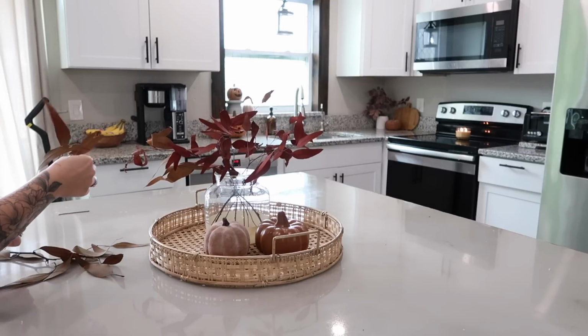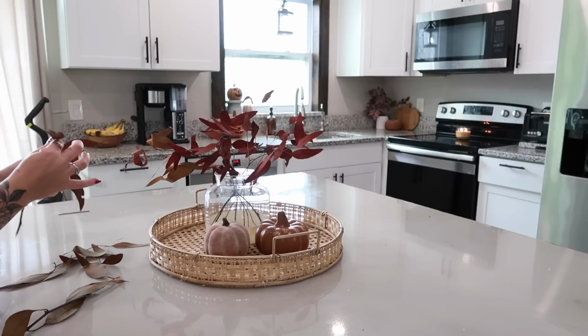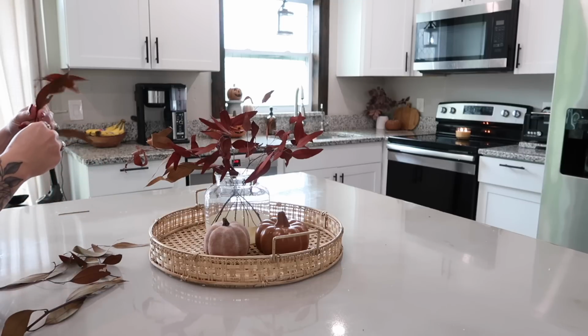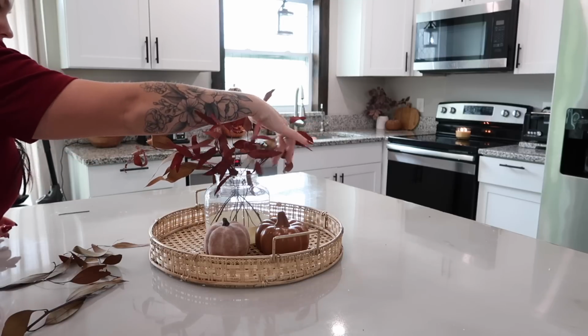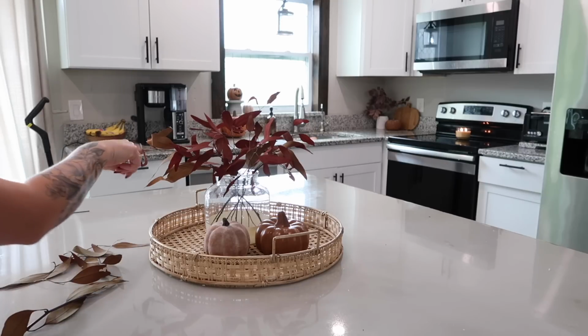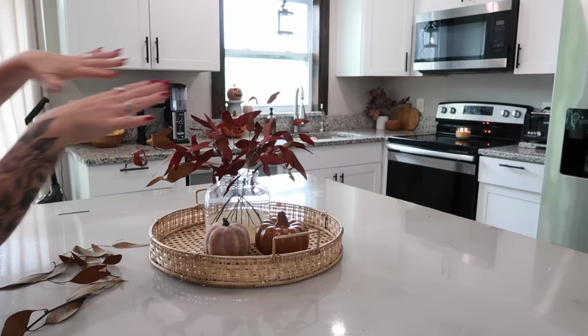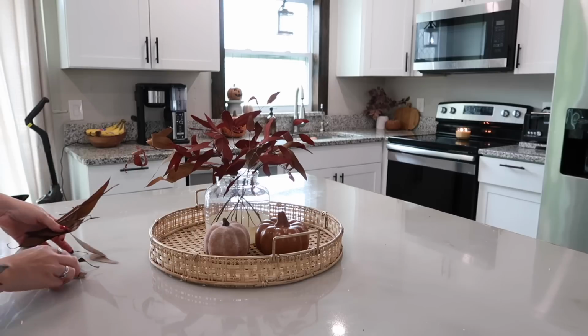Let's see, let's try this again. This one's all jacked up. I'm just gonna try to even it out. Well, you can't even see the brown in this video, but there's a brown stem right here, and I wanted to even it out. I didn't want it to look too symmetrical. I wanted it to look natural.